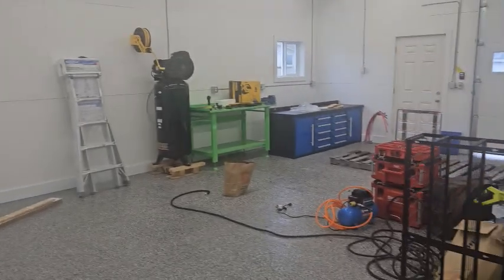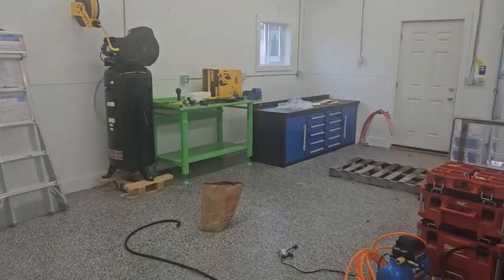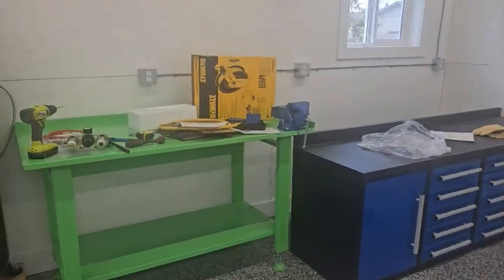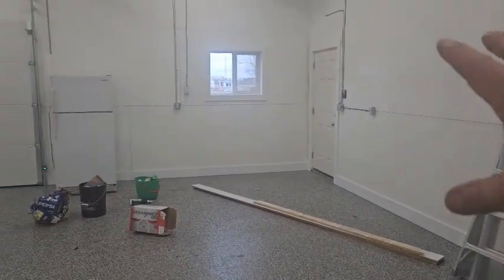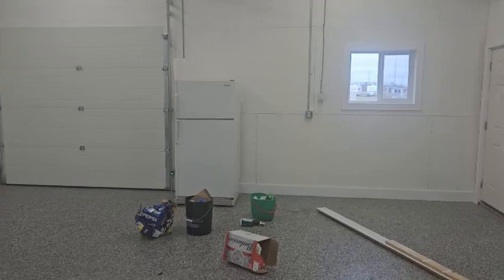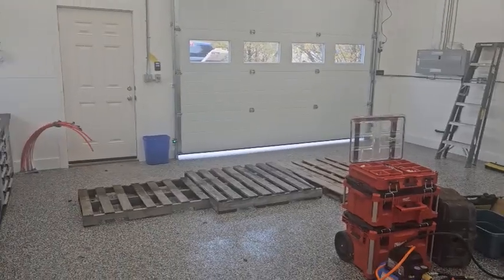A little bit of a mess to start, but I've got to build a platform for my new workbench to go on, so it matches the height of my new welding table, my new air compressor. It's right there. Gonna be building an office in the corner there. But yeah, at long last, November 1st. So it took from July 30th when they broke the ground here to November 1st.